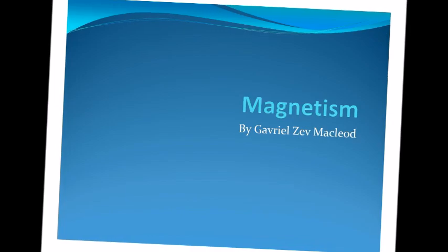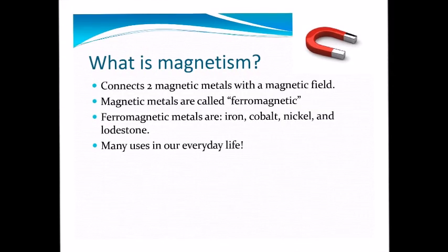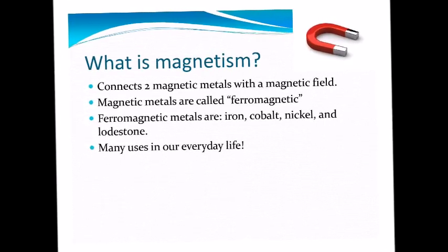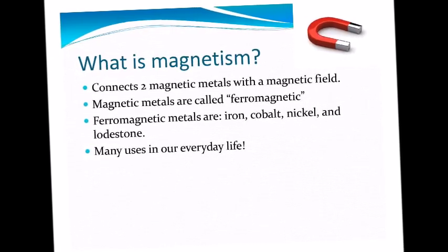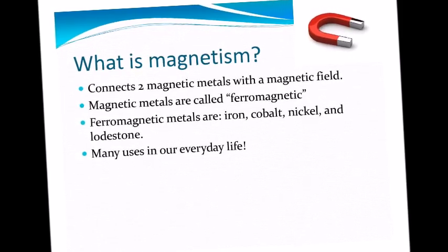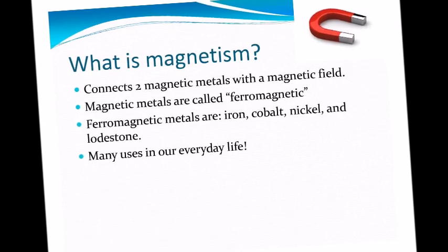Hello, my name is Gavriel McLeod, and this is my science project about magnetism. What is magnetism? Magnetism is a physical phenomenon which connects two magnetic metals with a magnetic field. These magnetic metals are called ferromagnetic from the word ferro, which means able to be magnetized. Some of the ferromagnetic metals are iron, cobalt, nickel, and lodestone.